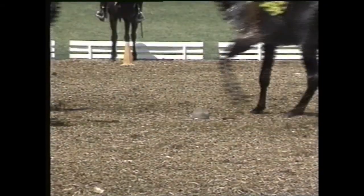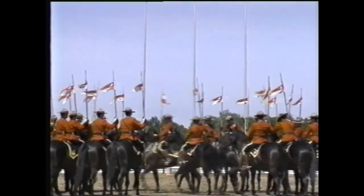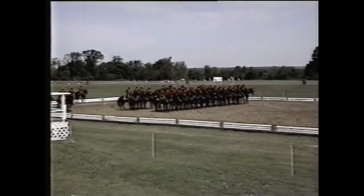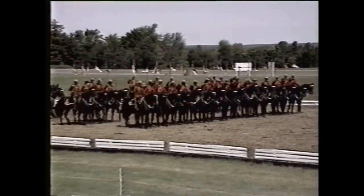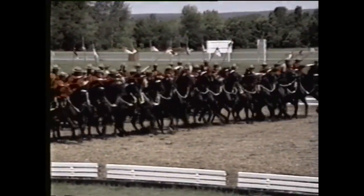And if a hat blows off during the show, they're not allowed to retrieve it until the end of the performance. The big finale is when all of the 32 members of the ride gather at one end of the field, lower their lances, and stage an old-fashioned cavalry charge down the field.